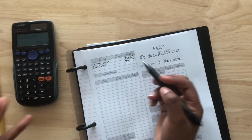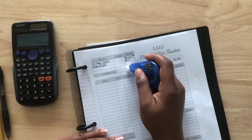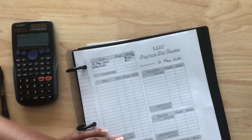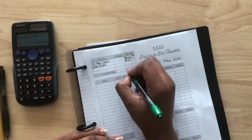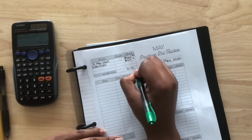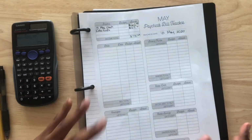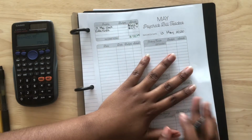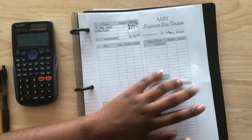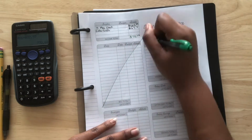So that brings my total, actually, let me use this green. So that brings my total to 770.68, and that is what we're going to be working with to do the breakdown, right? So my 15th paycheck is actually my fun money paycheck, my do whatever you want with it paycheck, my hey girl, what you feeling like getting? So I do not pay any bills with this paycheck, so nope.